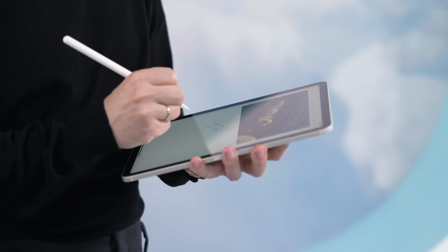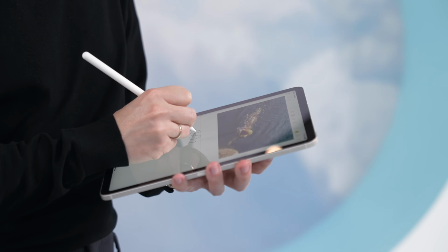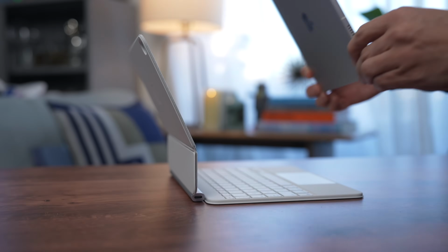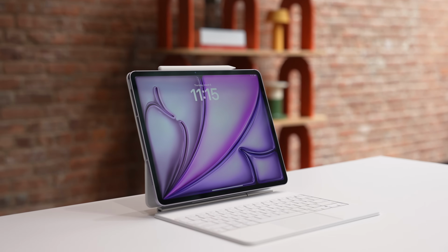And if you'd like to save some money or have a larger screen, I also highly recommend the 13-inch iPad Air, which now comes with its own Magic Keyboard as well.